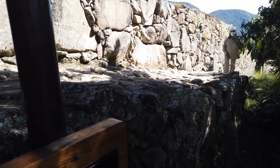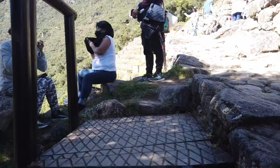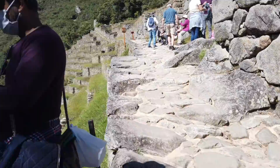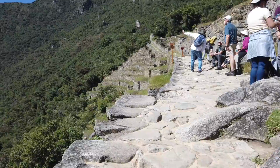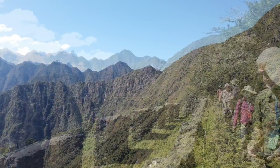And this is the Royal Inca Road, one of the two major approaches to the complex, again through the Sun Gate, which is through that tree. So there's the Inti Punku, the Sun Gate. So again, the Inti Punku up there.